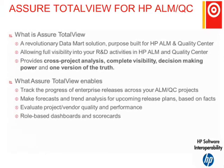And we offer the ability to do role-based dashboards and scorecards. So you can have one dashboard for your top management, one for your quality management, and one for project staff or test managers within individual projects. You can configure this any way you like. TotalView is a reporting solution purposely built for HP ALM and Quality Center.